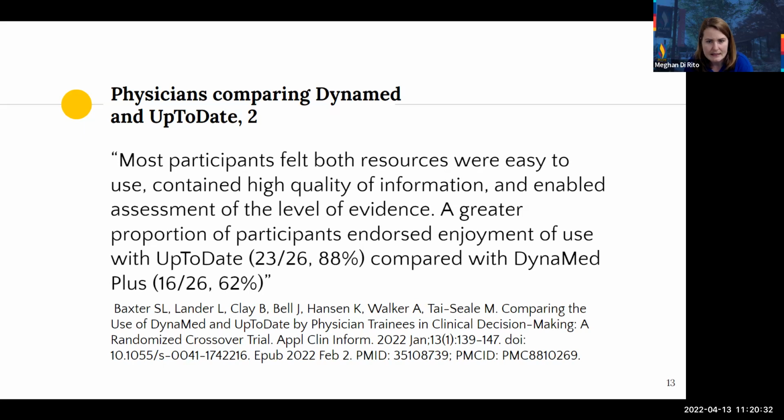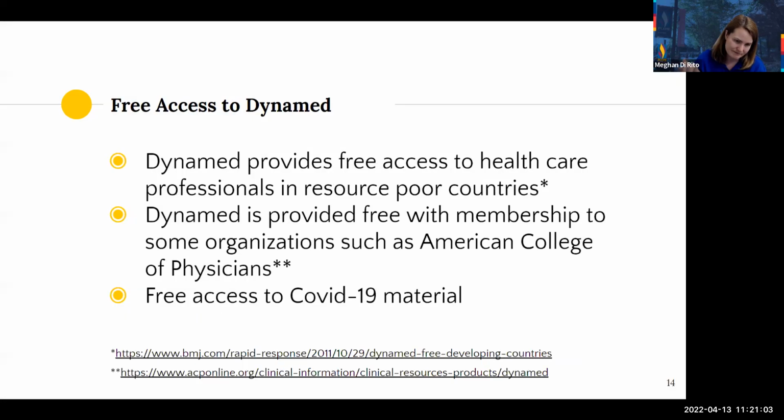And again, it had participants, physicians specifically, look at the resources. They both felt that both resources were easy to use, both contained high quality of information, and enabled assessment of the level of evidence. They seem to enjoy UpToDate more, but it would make sense if they're exposed to that earlier. So basically what I've really heard is that UpToDate spends a lot of money on advertisement, so it looks clean is what I've heard basically.